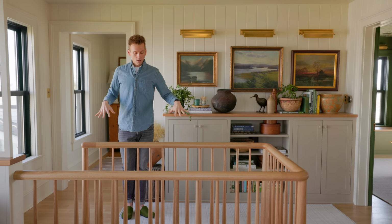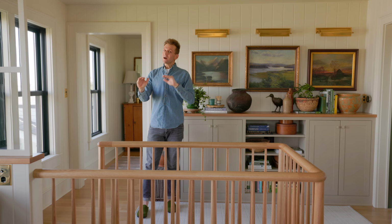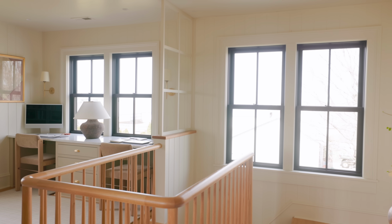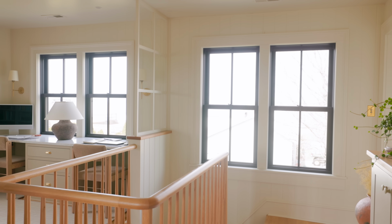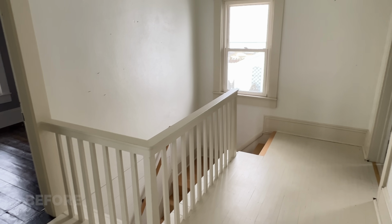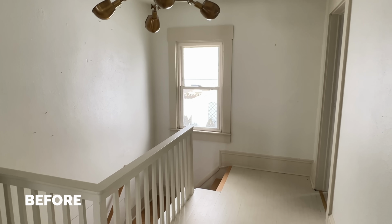So right now I'm in the hallway. This is always where the hallway was. The layout is all pretty much exactly the same. And the hallway feels a little bigger now because of that wall being out, but also because I added a second window. So there was always one smaller window here, and it never felt proportional to the house.